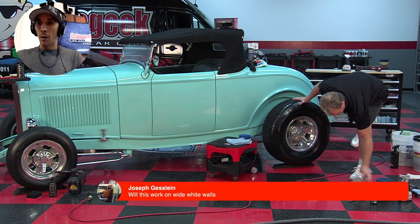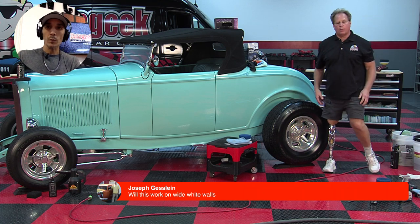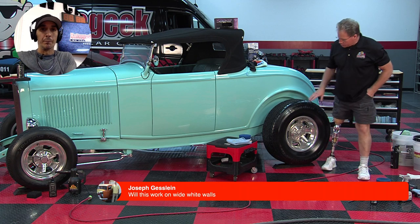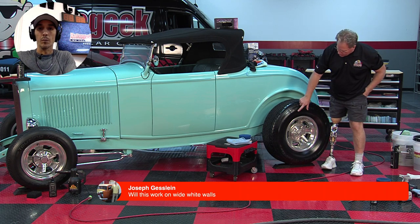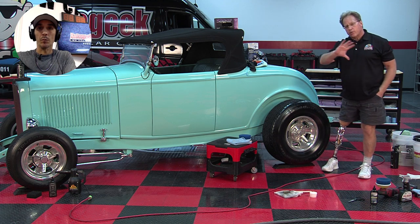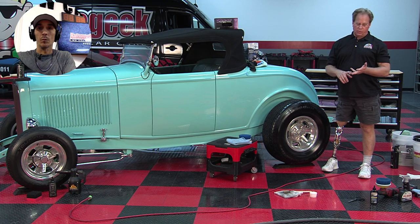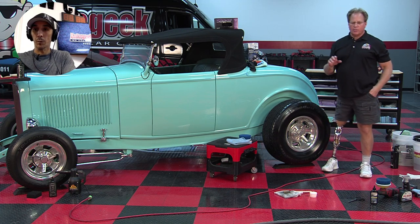Will this work on white walls? Yes, it will. In fact, it's a great way to keep the white wall from turning into a gray brown. What happens with white walls or white letters is actually because of the browning effect. The browning that comes out of the tires penetrates and migrates into the white letters of the white wall and turns it brown. So if you seal that black rubber surface with a coating, the browning doesn't come out, and two, it can't migrate into it. So it preserves them.